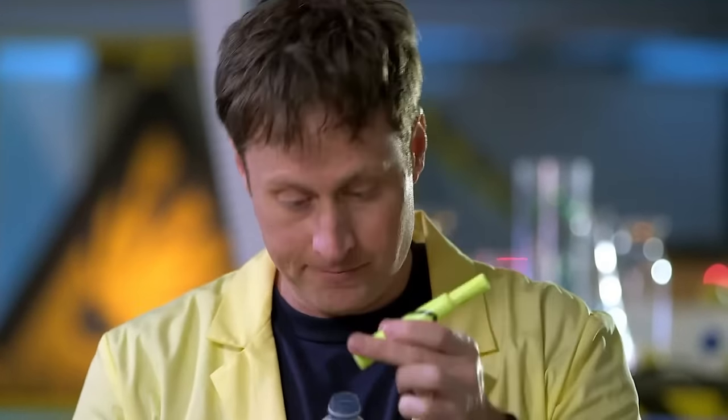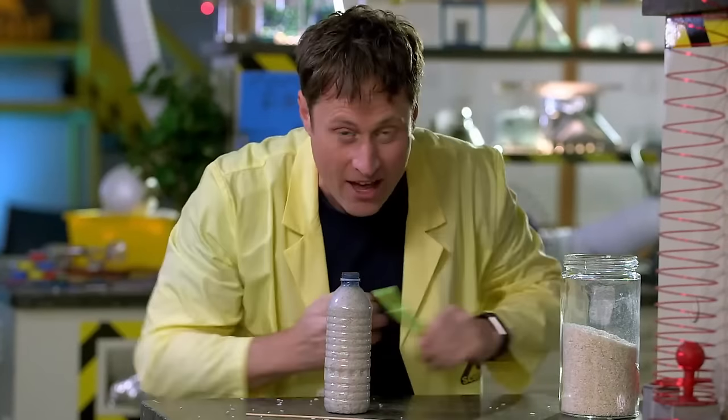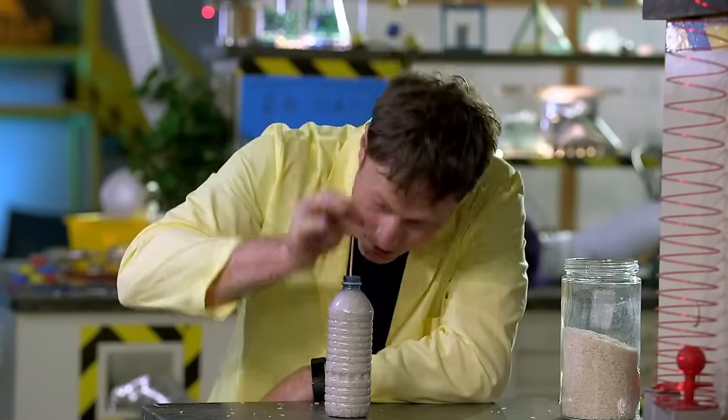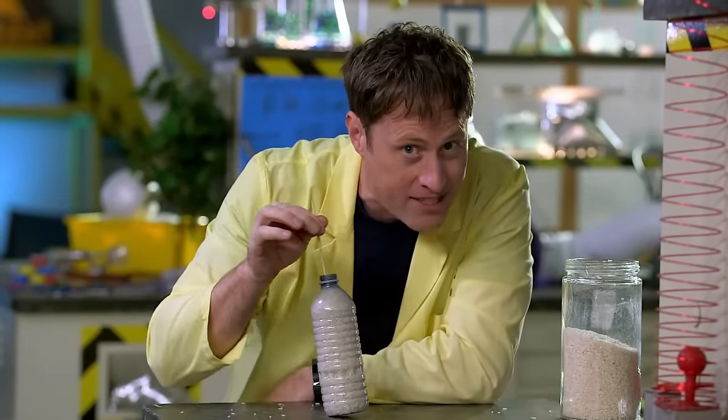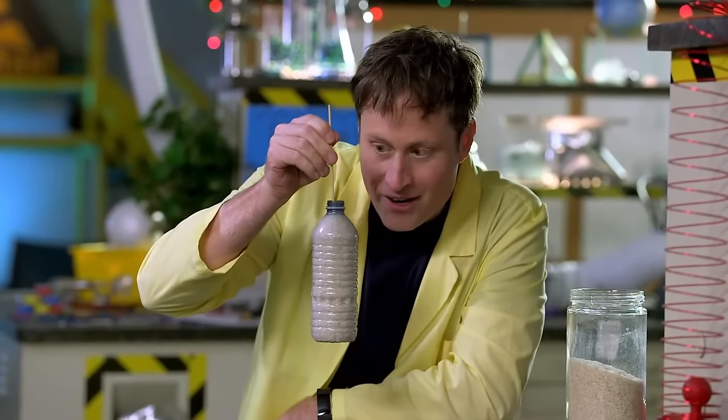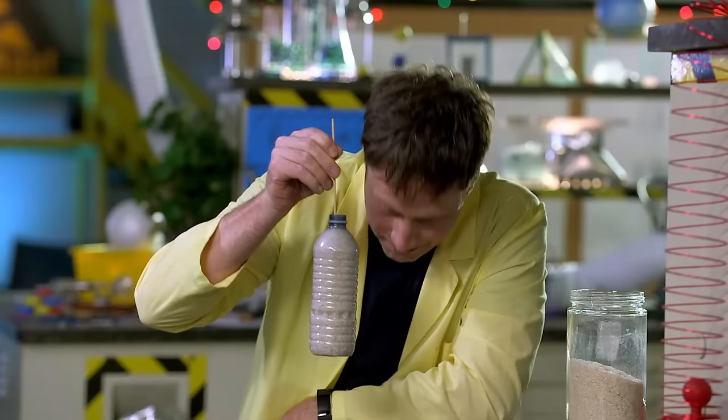And you can even use something the same diameter as the mouth of the bottle, like, say, a highlighter. And make sure all the rice is as packed in as you can get it there. Now the rice is really packed in there. And when I stick the shish kebab skewer in, the friction between the pieces of rice and this wood is enough to lift the bottle using nothing but friction.